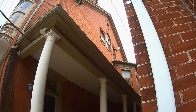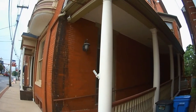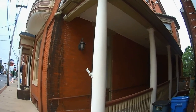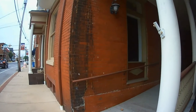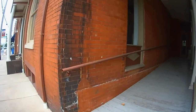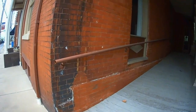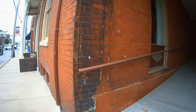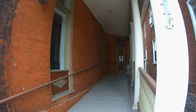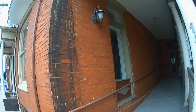I don't normally videotape a house this close to it, but I wanted to be able to get the Carriage House. And if you look at the detail on the building itself, you can see that while this is a ramp now, it was not always. This used to be a porch. It did not wrap, it was just a side porch.